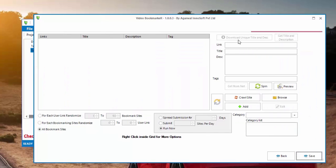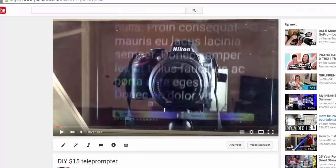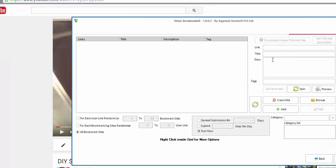Now this is where we're going to enter the info for our video. So we can actually build links back to multiple videos at the same time if we wanted to. I'm going to go ahead and just do one here. So let's go to YouTube and just grab a video that we want to build links to. Here's a video I just shot today about how I built a do-it-yourself teleprompter for $15. So let's say I wanted to rank this video for DIY teleprompter, okay? So we'll go ahead and just select the YouTube URL, okay? Go back to the software, and we'll go ahead and enter that link right here.